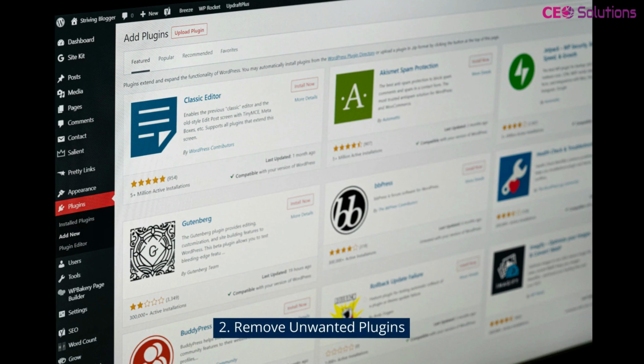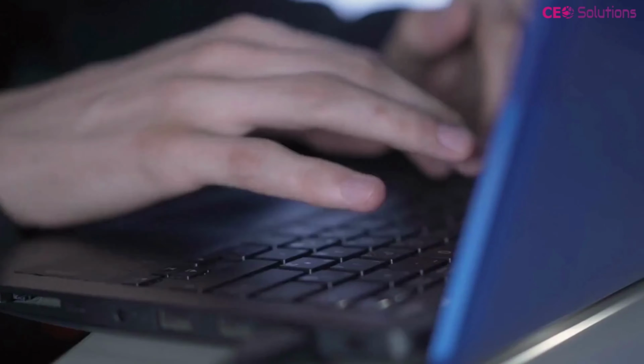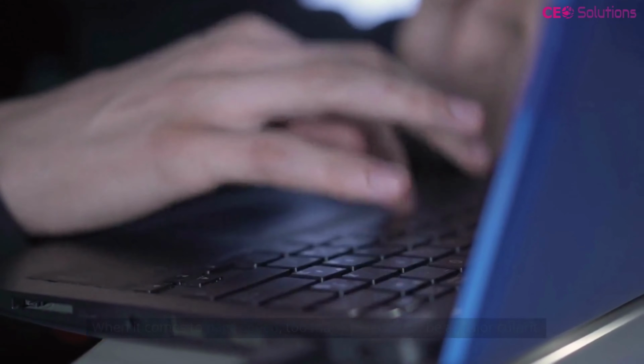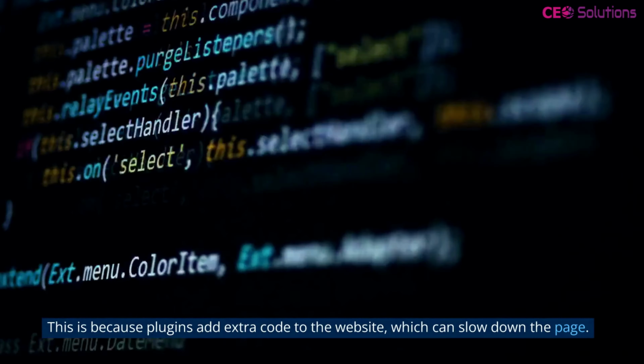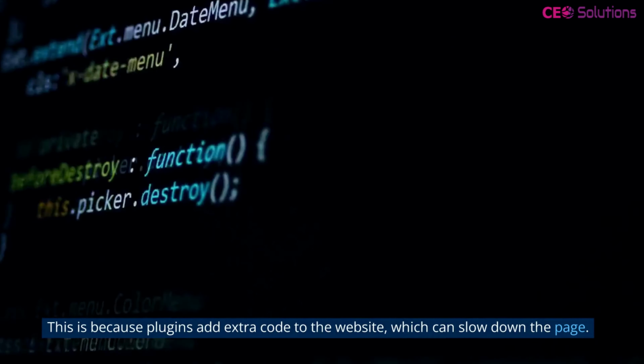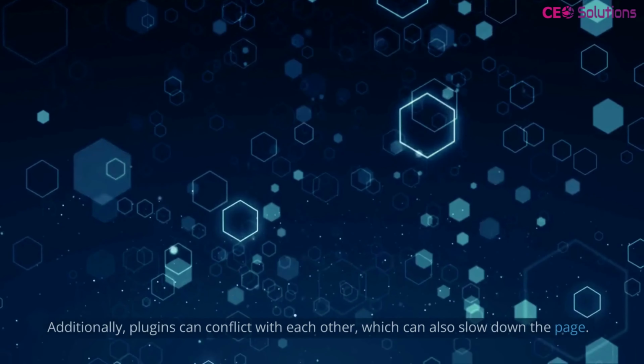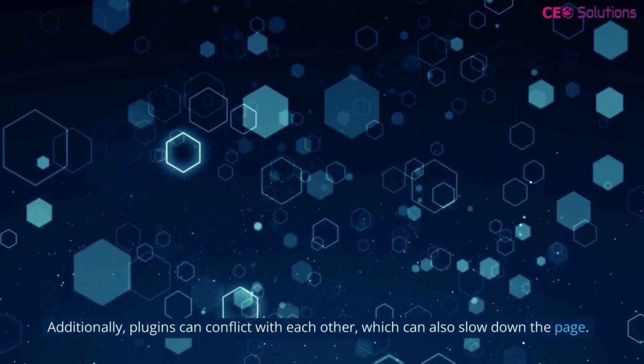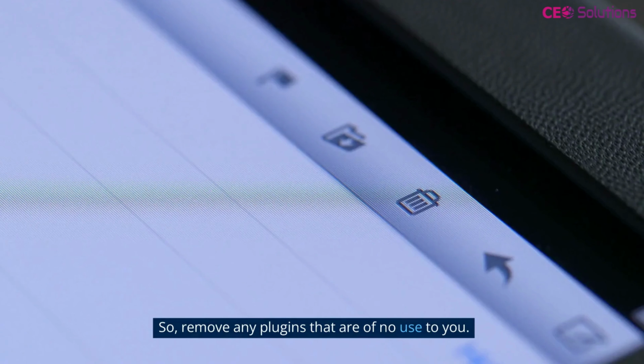2. Remove unwanted plugins. When it comes to page speed, too many plugins can be a major culprit. This is because plugins add extra code to the website, which can slow down the page. Additionally, plugins can conflict with each other, which can also slow down the page. So, remove any plugins that are of no use to you.